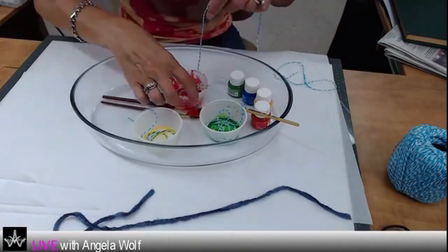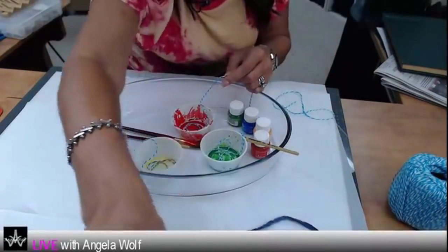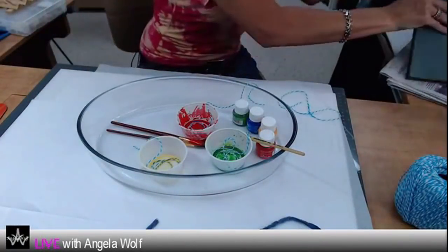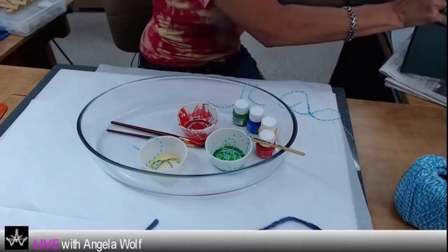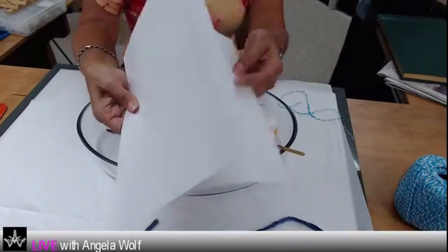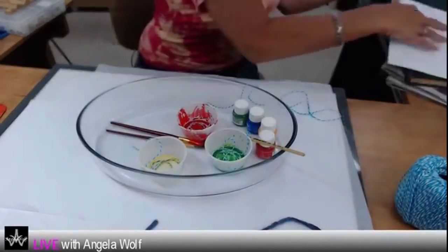Okay. So then, let me just bring you a little closer here. What you need is something to protect this. At first, I'm going to do it on paper. And I have cardstock paper, which is a little bit thicker. Let me just grab a few pieces here.